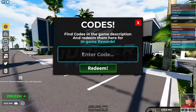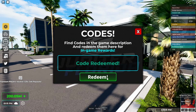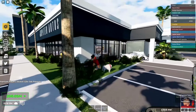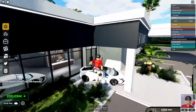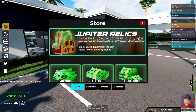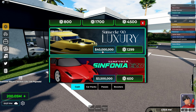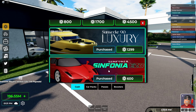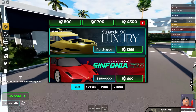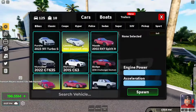Bet. So yeah, as you guys just seen, we got a new money code, so let's go ahead and enter that code Dino, giving us 30 grand, I'm pretty sure, if I'm not mistaken. And then I don't even need to go into the shop because we could just go over here. So it looks like we got a new, I'm pretty sure, do I own this already? Yeah, I do own that already. And then we got the Enzo.